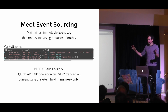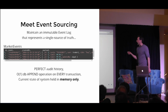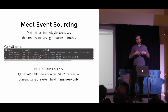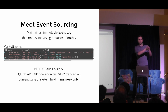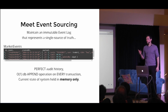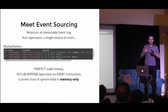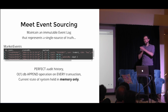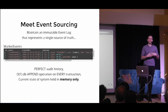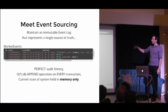And here's the thing that's going to blow your mind. It has a perfect audit history. Think about it: every change in the system that potentially affects a bunch of objects, you can recreate, because you know every single event, from the beginning of time, that caused the system to get to that state. I'm thinking about a feature I want to build, which is a scrubber. During a trading day, I want to see every incremental change for a market, regardless of how many microseconds or milliseconds, so that we can protect our investors against gaming. We can answer surveillance questions, we can troubleshoot issues, we can see exactly what's going on.